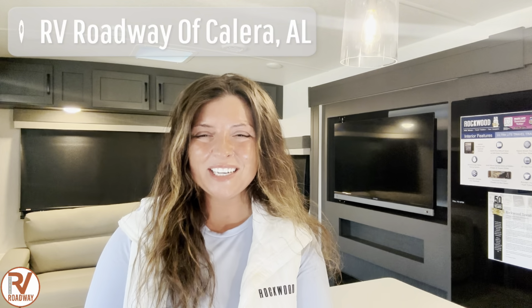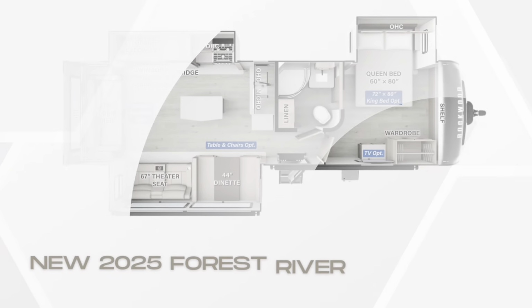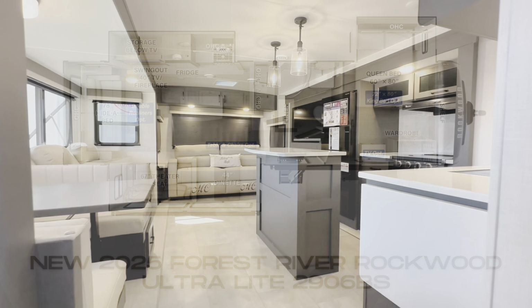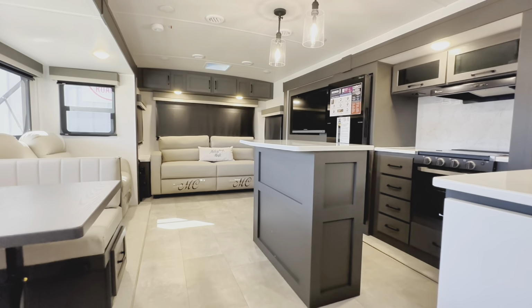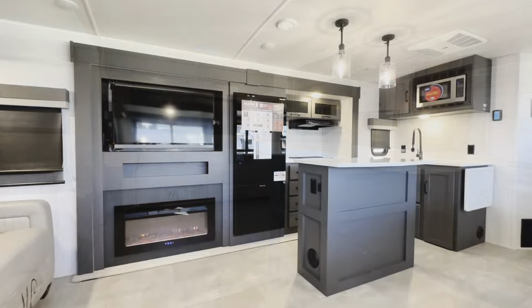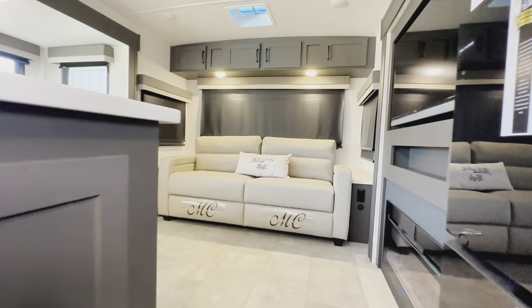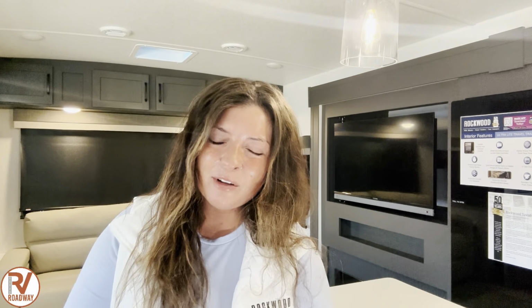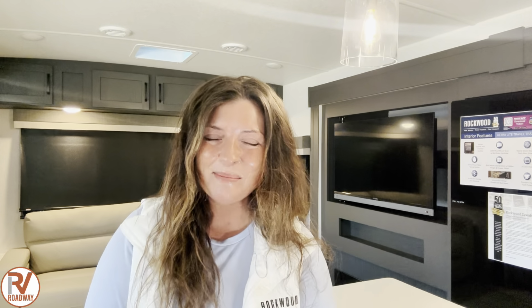Today, me and you are taking a look at the brand spanking new 2025 Forest River Rockwood Ultralight 2906BS. This floor plan right here is absolutely beautiful. As you know, Rockwoods are one of America's number one favorite travel trailers. This brand has just always held its weight. Whenever you hear the name Rockwood, you think of all the high-end quality that comes with the Rockwood name. Millersburg made and very proud. We here at RV Roadway are so excited to introduce you to the brand new Rockwood 2906BS.